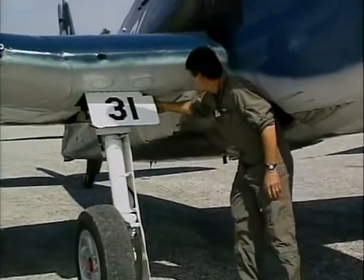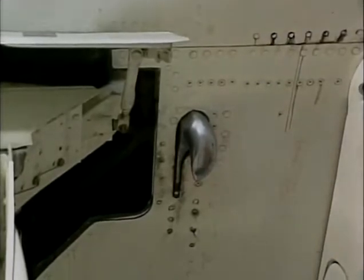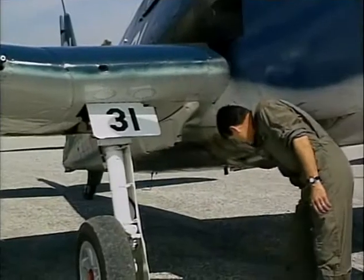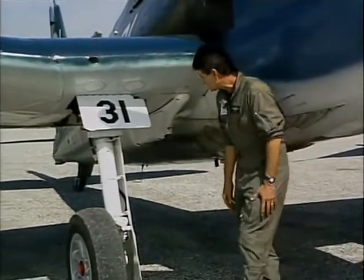Another interesting feature of the Hellcat, this chrome hook underneath the wing stub here, and this was part of the catapult system where a strap was attached to the aircraft and then to the deck of the carrier, and a steam catapult would help launch the airplane.